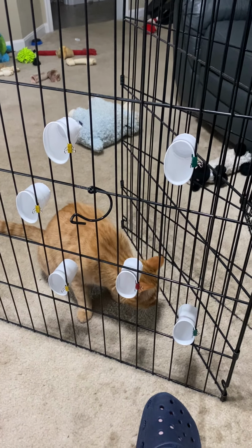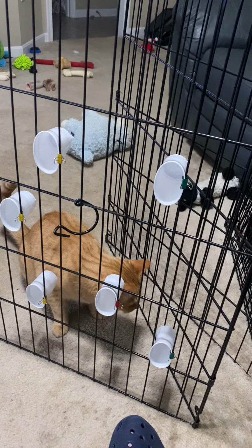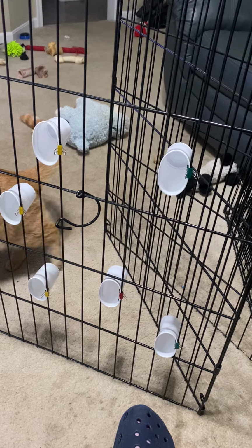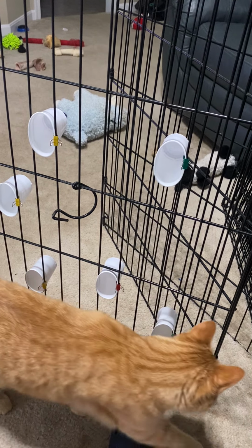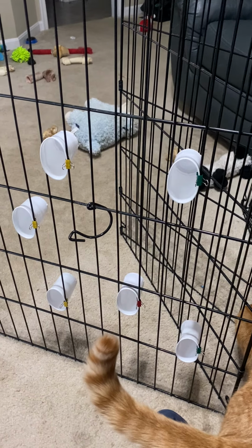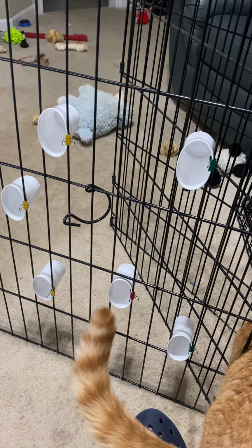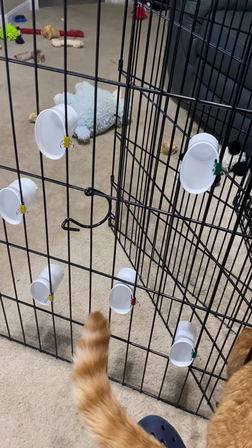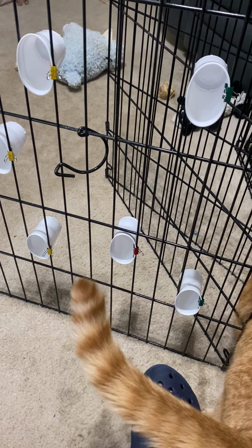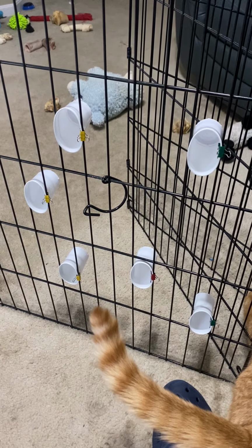All right, I'm going to show you guys what I think is pretty darn clever. This is my scent wall I have made for Scotty out of an X pen, some 3-ounce drinking cups. I would suggest paper if you can find them. These are plastic and they're kind of slippery, so I have attached them with mini binder clips so that they don't pop out and he can't pull them out very easily. The red one down here has odor in it, the one with the red binder clip.